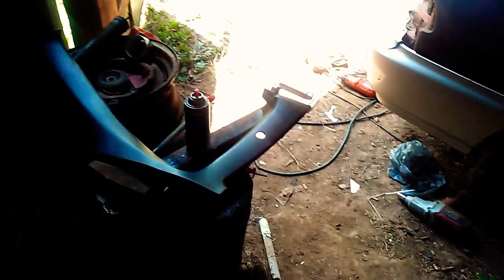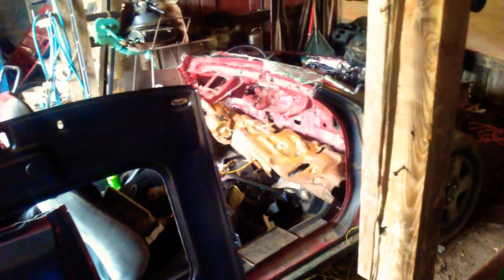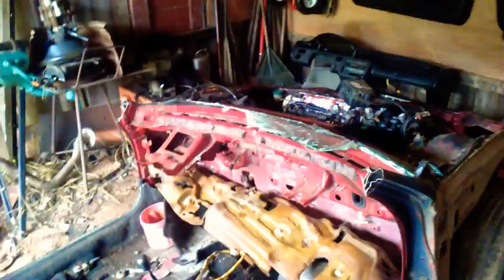So, I'm in the process of dyeing panels. Trying to stay in the shade as much as possible with the ceiling fan. But now that I got a windshield, I can give it a shot at putting the interior in, which involves dash pad, carpet, putting the pedals back in, putting all the heater controls back in, all the heater box, all that, hooking all the wire up, and so on.